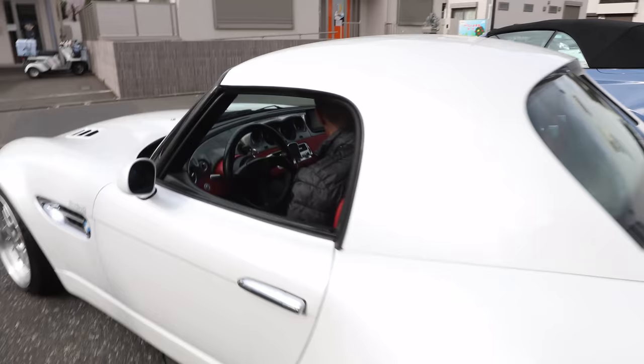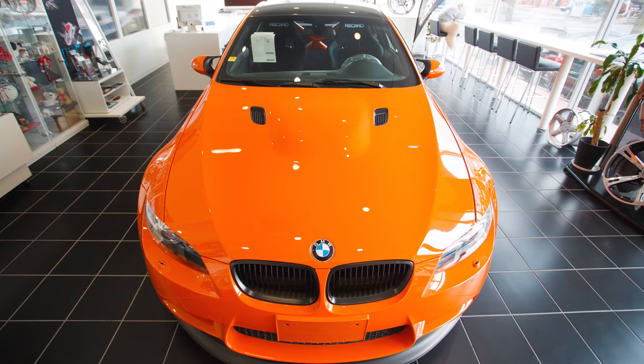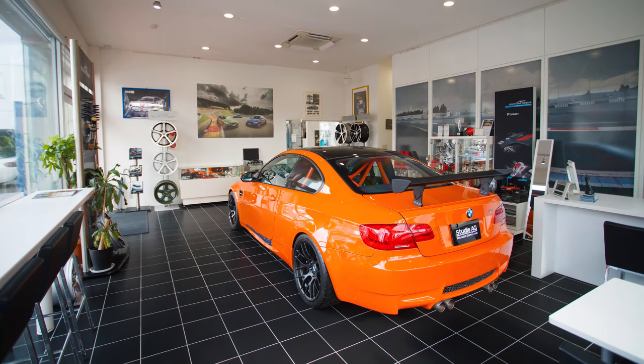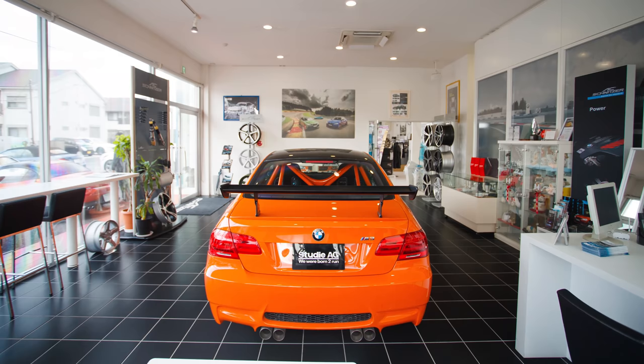Wow, this thing is so cool. Oh, it sounds so good. I love this car. So this is pretty much brand new, huh? Zero miles? 50 miles. That's basically zero. So this is just your personal collection? Yeah. It's so cool. I love this car. Yeah, I love it too.